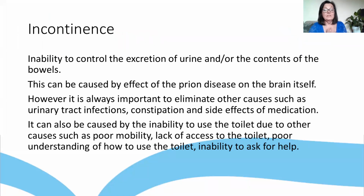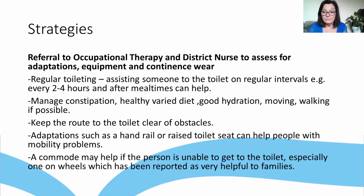So incontinence is the inability to control the excretion of urine and or the contents of your bowel. It can be caused by the effect of prion disease on the brain itself. However, I think it's really important to always eliminate other causes, such as urinary tract infections, constipation, and the side effects of medication, particularly in the early stages of this condition, which we'll talk a little bit about in the next couple of slides. It can also be caused by the inability to use the toilet due to other causes such as poor mobility, lack of access to the toilet, poor understanding of how to use the toilet, and an inability to ask for help, which we've covered a little bit in the previous slides.